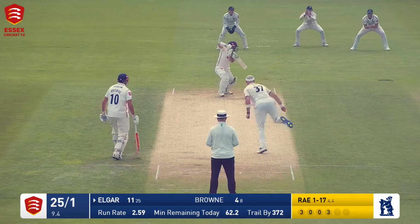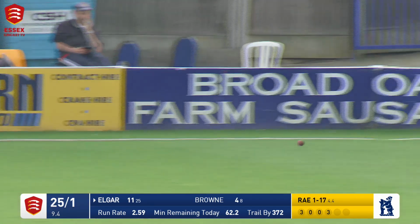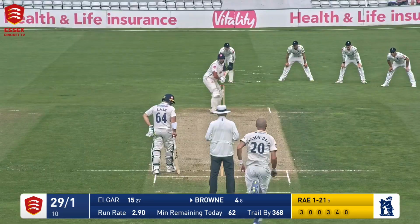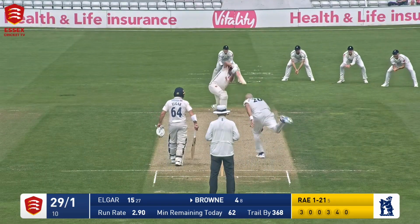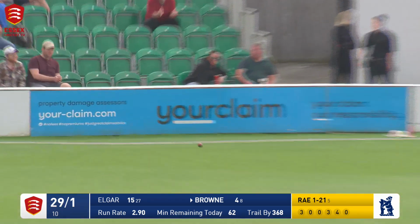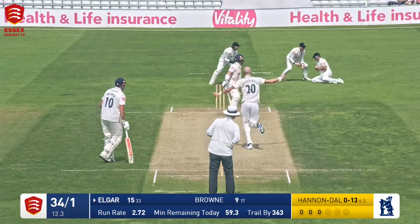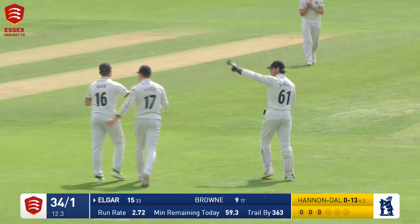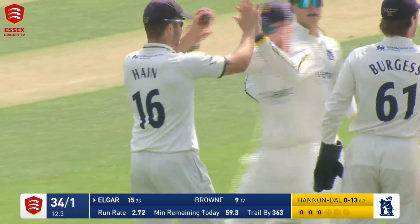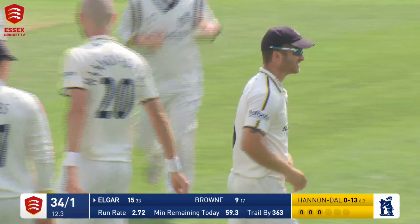As Ray runs in, and that's played nicely off the back foot, just cut away by Elgar down through third, and he will have 4 more runs. And Hannon Dolby comes round the wicket to bowl to Nick Brown, who drives out. It's a lovely shot. Slightly over pitch by Hannon Dolby, but beautifully driven by Brown for 4. Round the wicket to Elgar, who does fend at that one, and he's been caught in the slips. That is a big, big wicket for Warwickshire. He was caught at second slip, and Elgar will have to depart, having made just 15 runs.